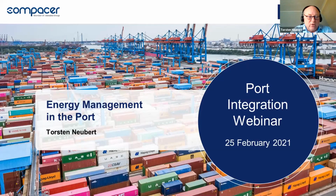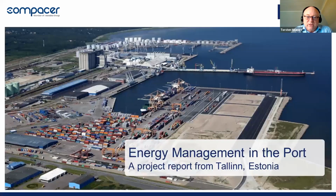Today I would like to draw your attention to energy management in the port, because it's becoming more and more important to have a focus on that. It's also some kind of data integration, and it's also related to IT. So I would like to tell you a little bit about that. Also, we had a full presentation about this issue in our port integration day.